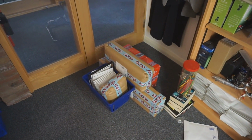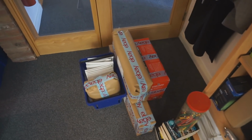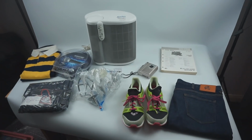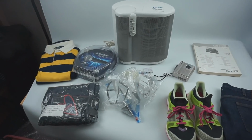So there is all the hobby store shipping ready to go out from the weekend. Everything's done, so I'm really pleased with that. And the time is currently 10:20, and I've just pulled out all the sales from the general store. It's been a really nice weekend. We've had some good value sales.